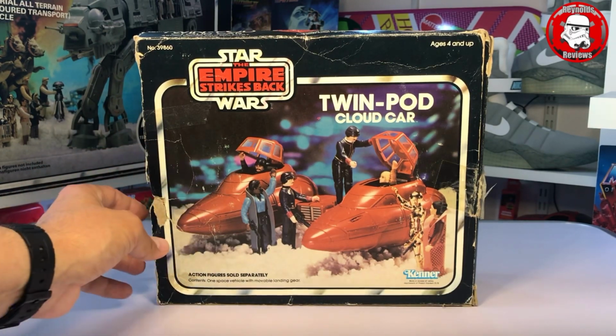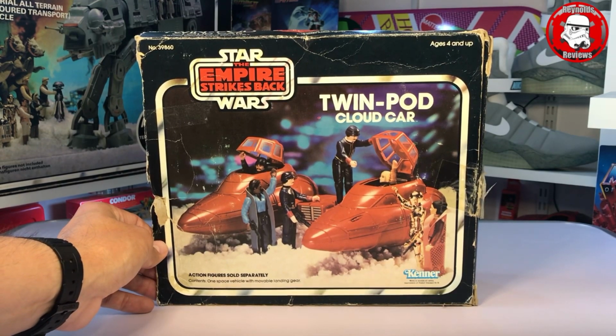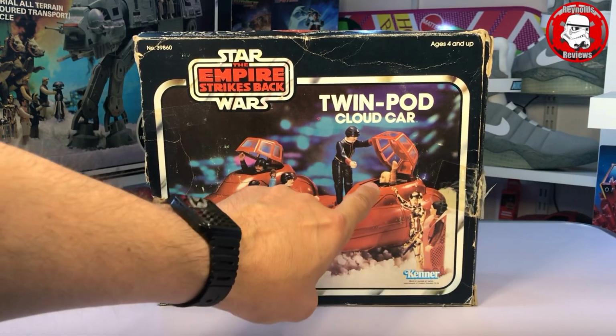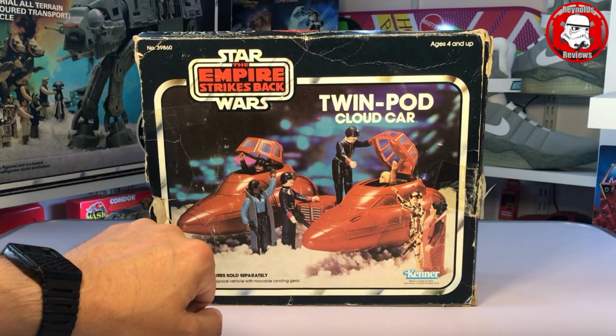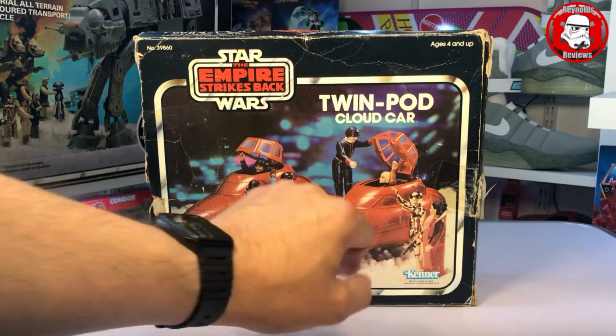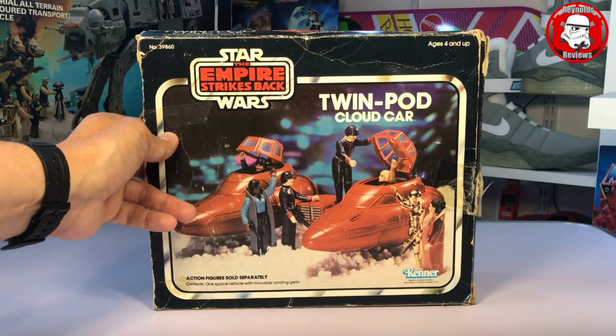I've only got one box that's Empire in my collection, the rest are Jedi, so this was a very, very welcome addition. As you can see, I'm not quite sure why we've got Luke in Bespin gear in the cloud car, but being greeted by a few Bespin guards. We've got Lando there, C-3PO and Bespin Leia, but yeah, absolutely love it.